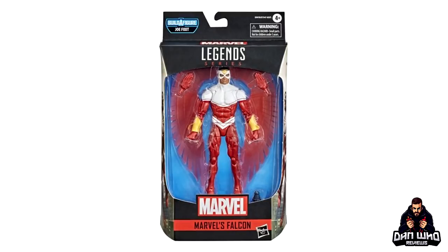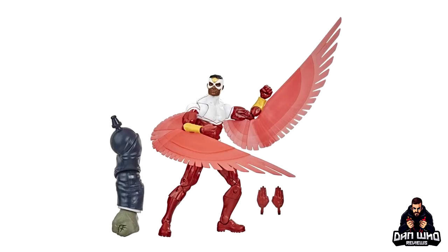Now, the next 4 figures in this wave is how they get you, because they're 4 comic book characters you probably want. Now, the first is a figure that has been very sought after, been on a lot of lists for a while, and it is a comic book Falcon. Now, it isn't technically a classic comic book Falcon, it's more of a modern take of Falcon, but at least it's a nice updated comic Falcon for the display.